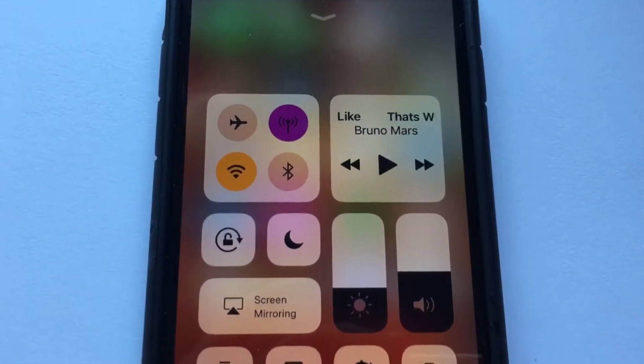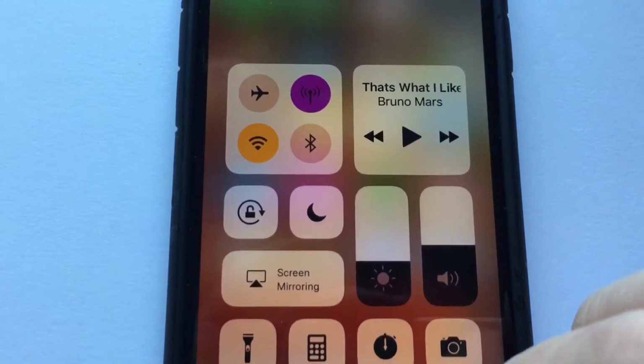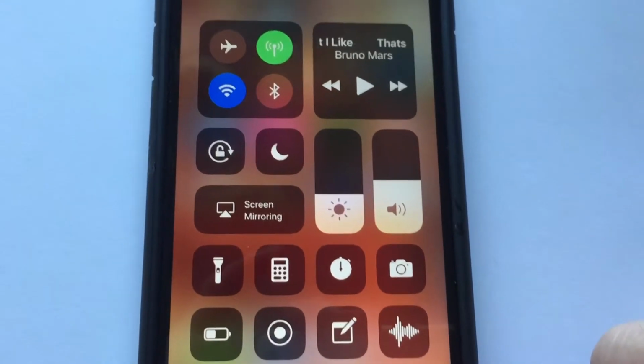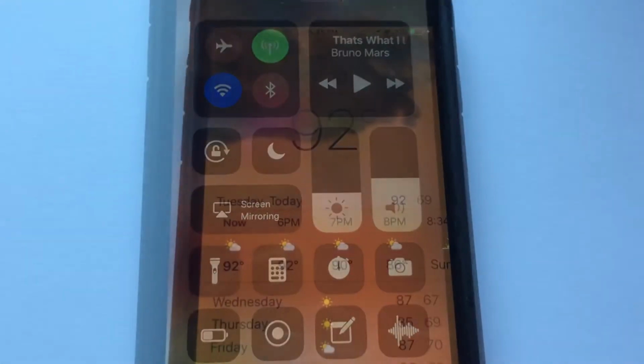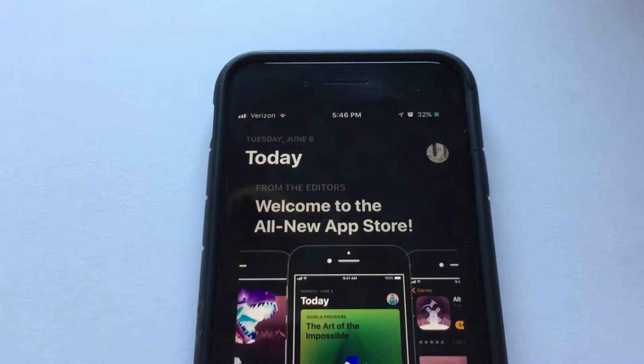The control center doesn't look awful, but it certainly is much worse than it normally is. Especially considering it's actually darker when it is turned off. The weather looks fairly atrocious, and the App Store looks just plain awful.